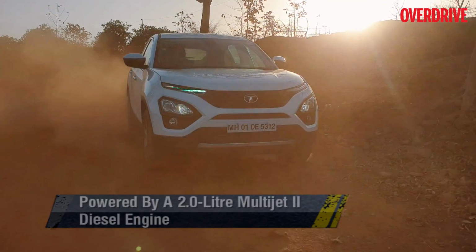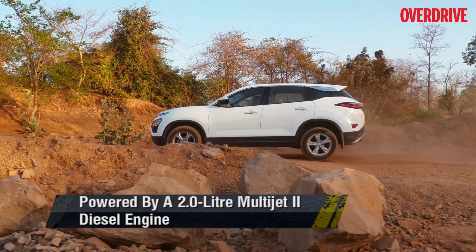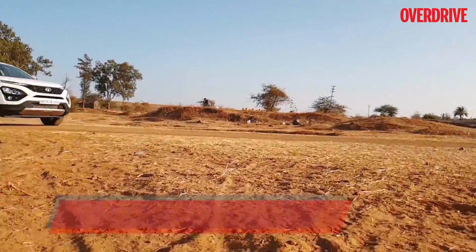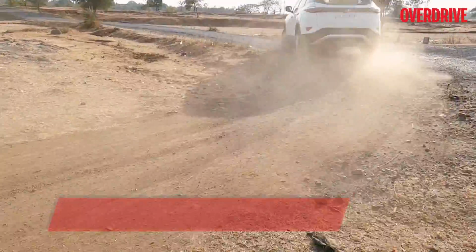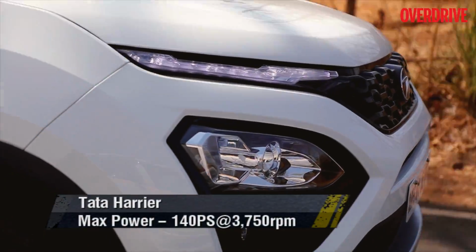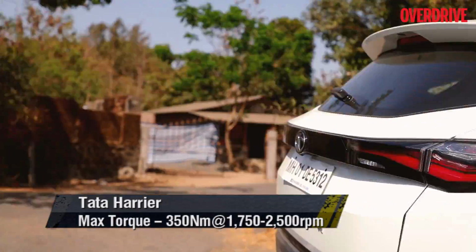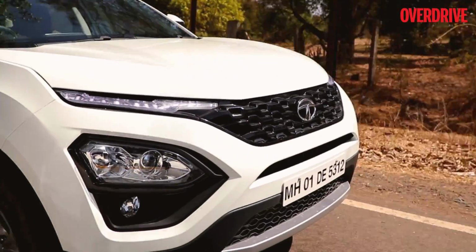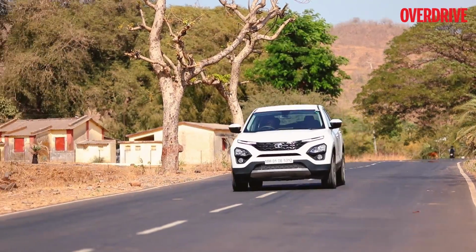To that effect, it also has multiple driving modes that alter the response of the engine and the traction control for a more involving drive, and all of it works quite nicely. On the road, the Kryotec engine has a laid-back vibe to it though. Its 140 PS tune and the heft make it significantly slow in its outright acceleration, even in the sport mode. But its in-gear acceleration figures are very similar to the others, meaning that it feels just as effortless to drive.